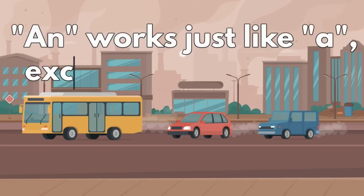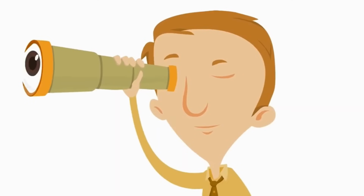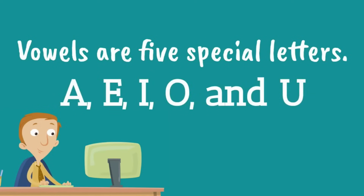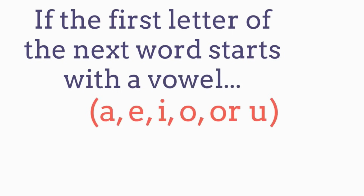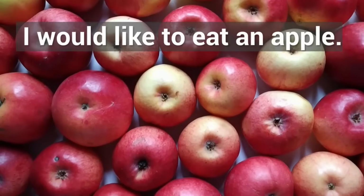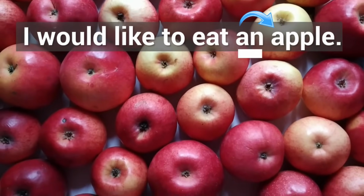An works just like A, except it's used before vowels. I don't know if you've seen my consonants and vowels video, but basically vowels are 5 special letters: A, E, I, O, and U. If the first letter of the next word starts with a vowel, A, E, I, O, or U, you use the word an instead of A. Check this out. I would like to eat an apple. We use an because apple starts with a vowel.